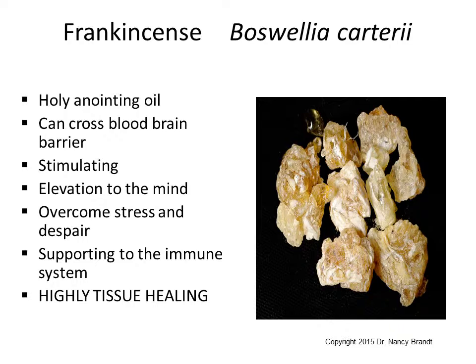It's a very high sesquiterpene oil, therefore it can cross the blood-brain barrier. This is the oil that I anoint all anesthetics with. This is the oil that I anointed my child with when she was born, who had an APGAR score of 2 because the cord had been wrapped around her neck twice.